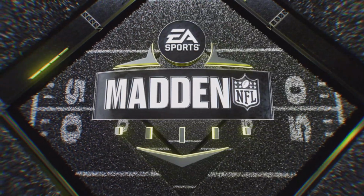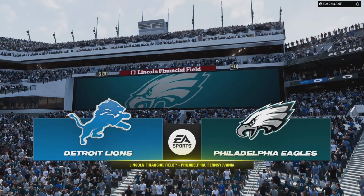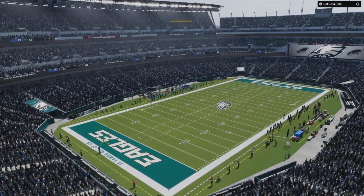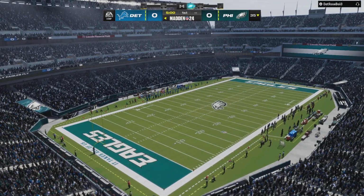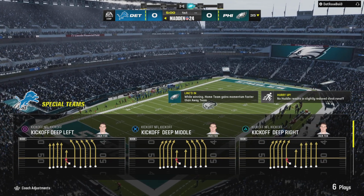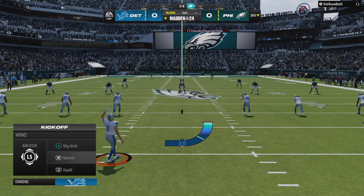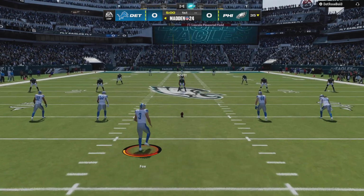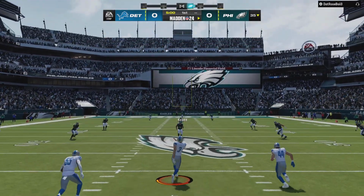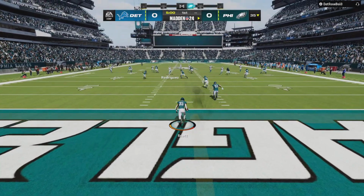At the home of the Super Bowl 52 champions, Lincoln Financial Field in Philadelphia, PA. Today we've got a solid matchup in store in the NFC, as it'll be the Detroit Lions taking on the Philadelphia Eagles. Set to go now on a beautiful sunny afternoon. And off we go from Lincoln Financial Field.